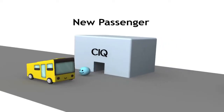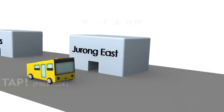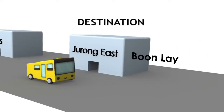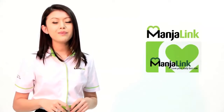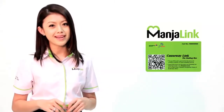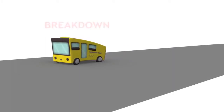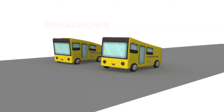Passengers boarding from CIQ will need to tap once, and the fare for the entire journey to the end of the line will be deducted. There will be inspectors performing their duties on the bus to ensure passengers pay their fare and to provide assistance if help arises. Should there be a bus breakdown, you will not need to tap off when you alight the bus. You would just need to tap when you board a new bus, and a free ride will be indicated at the reader when you tap on another bus traveling on the same route in the same direction.